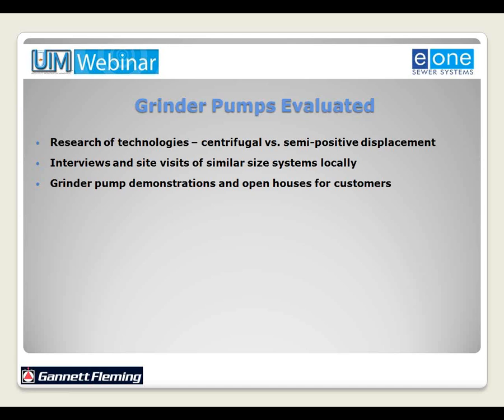With the semi-positive displacement pump, the flows are more predictable and tolerant of a wide range of varying system pressures. They're typically 1 horsepower, low RPM motors, and they do offer a relatively simple design due to the one-size-fits-all pump, if you will. Their constant capacity, variable head application could be used for high head or even negative head conditions.